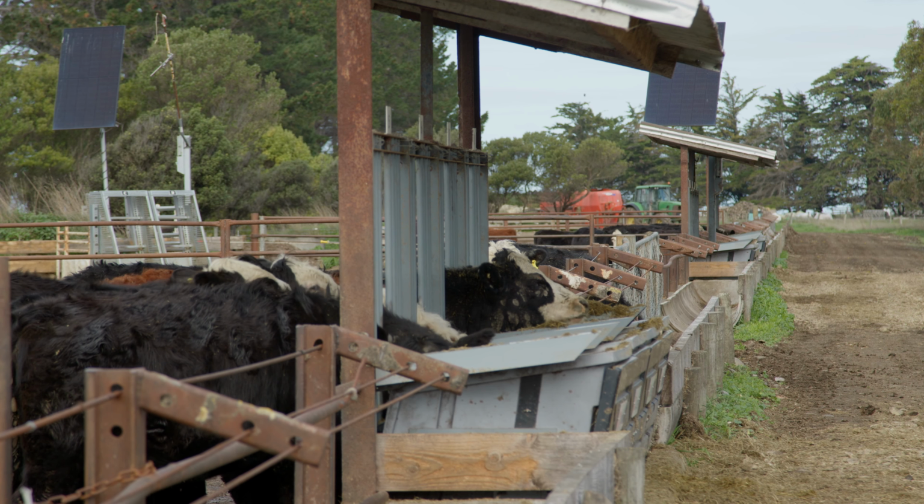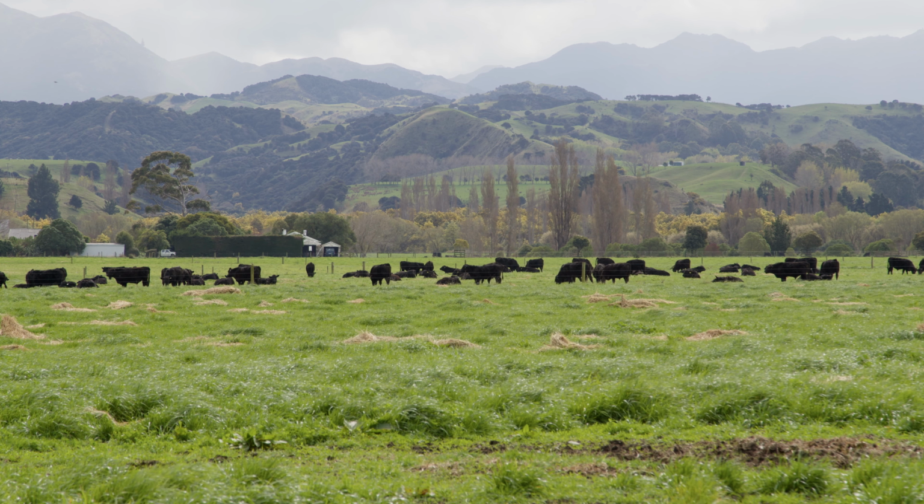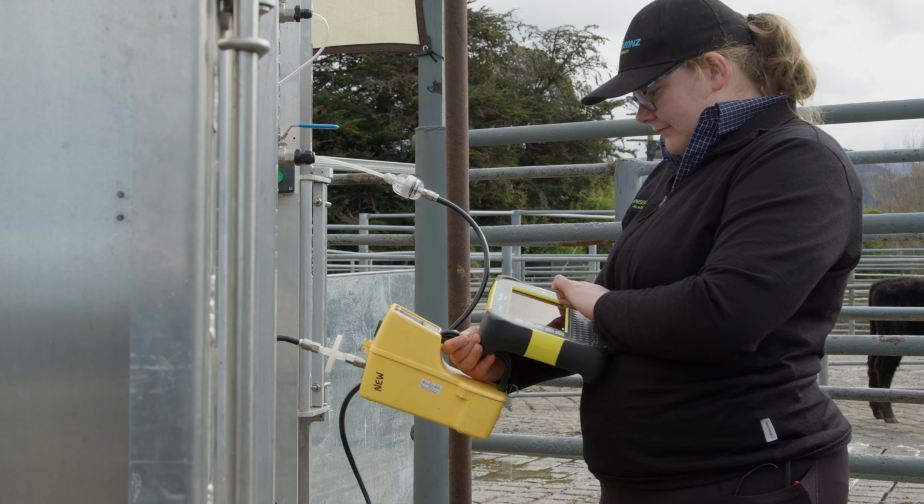We've had some animals eating 30% less than the average and growing the same amount as the average, and some animals eating 30% more than the average and growing the same amount. So there's big variation. For me that's exciting. If we've got variation we can make selections.